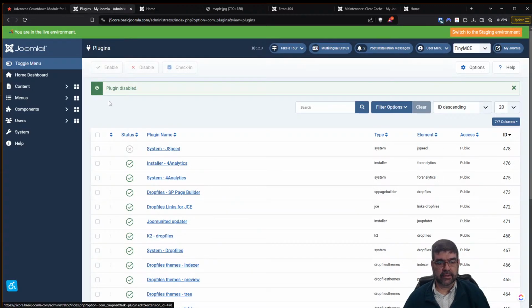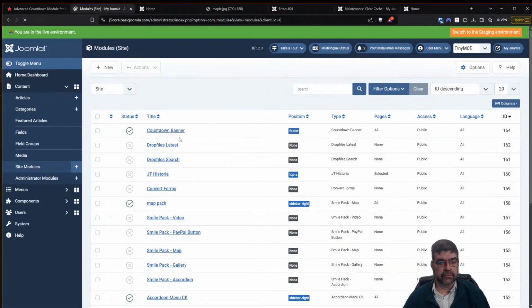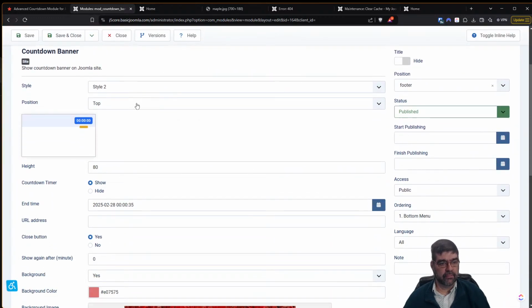Last look at system modules countdown banner. So our first setting. So we have our style, position top.